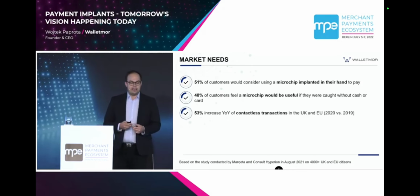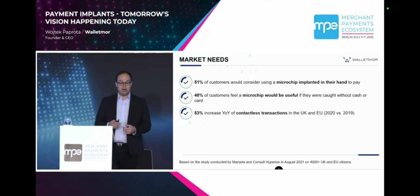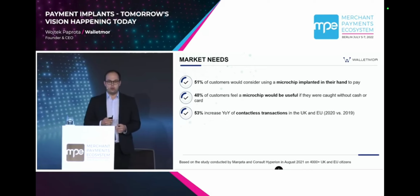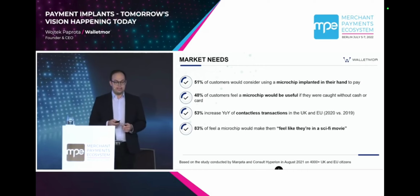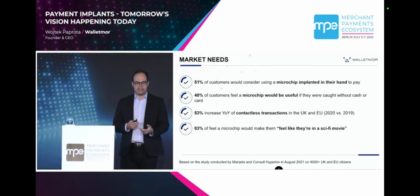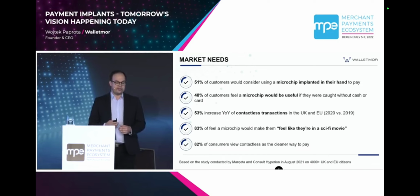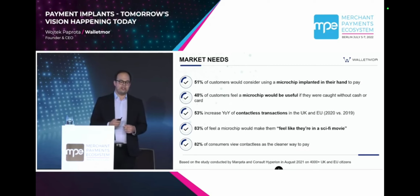Again, the number of contactless transactions is rising year by year, but it's something that you are probably aware of. And of course, that ratio will grow and grow and grow. That's, of course, self-explanatory: having a chip implanted in the body feels like being in a science fiction movie. And finally, 82% of consumers view contactless as a cleaner way to pay. So both from the ecological and convenience perspectives, and also from security and safety.